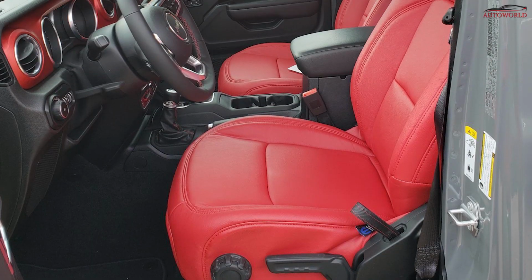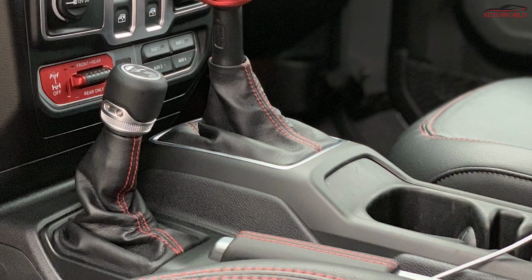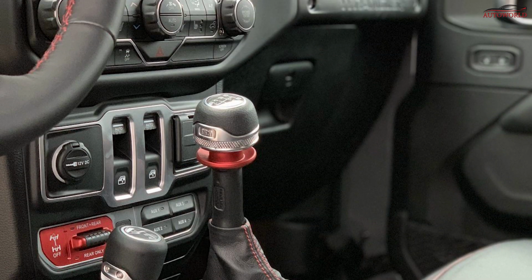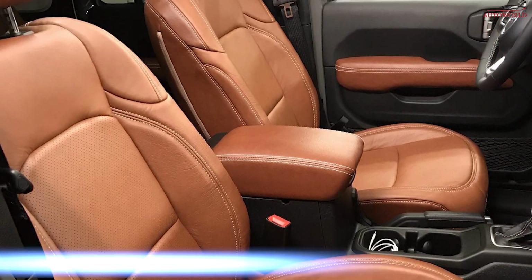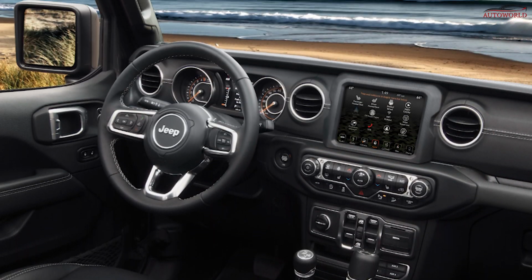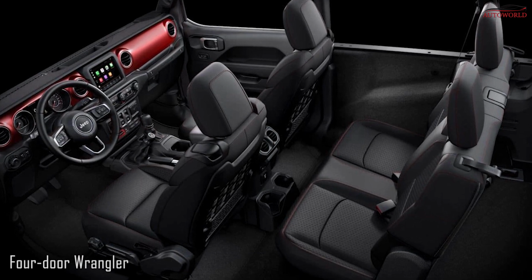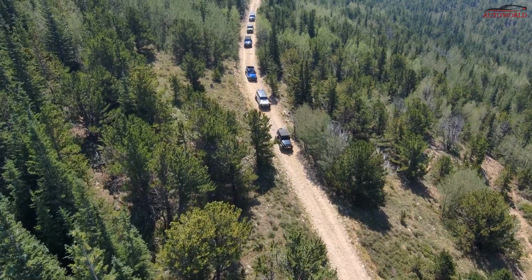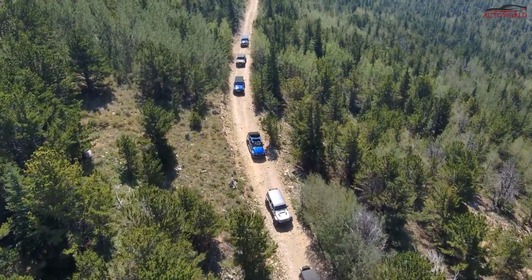The Gladiator's interior has an upright dashboard similar to the Wrangler's with straightforward controls. One of the durable components is a waterproof push-button start, and the other comfort features include heated front seats and steering wheel. According to Jeep, the truck's extended wheelbase gives the backseat passengers more legroom than the four-door Wrangler. In order to create an open-air cabin, the Gladiator also incorporates body and roof panels that are simple to remove.